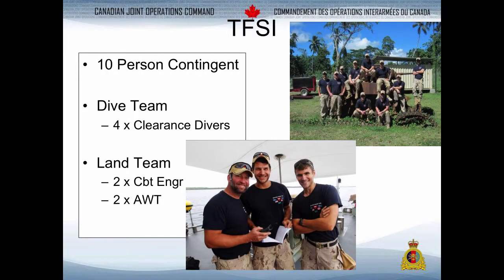The dive team was made of 2 divers from FDU Pacific, as well as 2 divers from FDU Atlantic. And the land team was composed of combat engineers from 1 and 2 CER and air weapons technicians. Yeah, that's right. Air weapons technicians from 14 and 19 Wing.